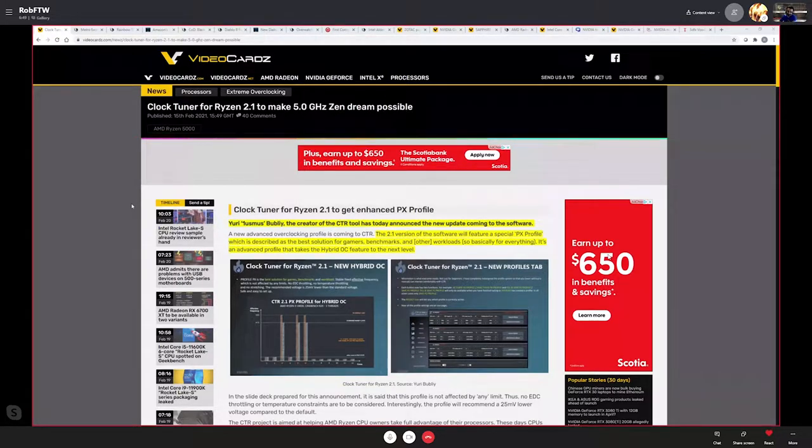This is a tuner built by an AMD enthusiast, Yuri Bubbly. The creator of this tool basically announced a new update coming. In this version 2.1, there will be a special profile called PX Profile, which is described as the best solution for gamers, benchmarks, and other workloads. So basically, it's a good profile for everything. It's an advanced profile that takes the Hybrid OC feature to the next level.